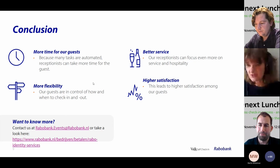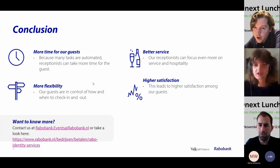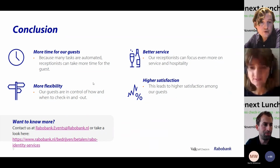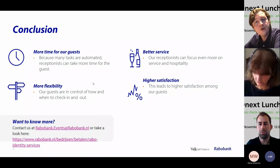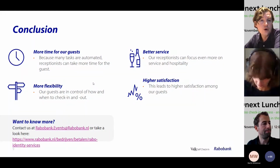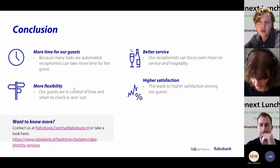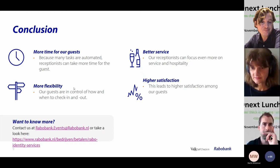Any more questions from the audience? I can see there are new messages. Is a check-in with iDIN used in all the Van der Valk hotels? Well, I work for Valk Exclusive Hotels. It's a more exclusive brand, and we have 41 hotels, 40 in the Netherlands and 1 in Germany. So not all Van der Valk hotels are working with iDIN verification. I don't know what the other group is working with, but most of the hotels in the Netherlands are working with the iDIN verification. You can find all the hotels at Valk Exclusive.nl.